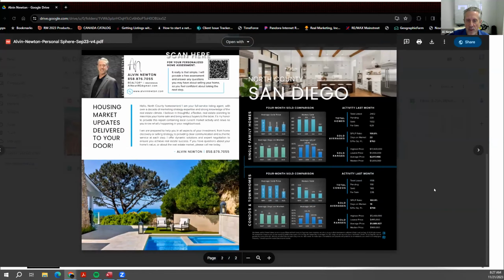So with the sphere of influence, the way that I wanted my data laid out, and you can have a little bit more control over this too in the beginning if you want, but I wanted to show single family homes and I wanted to show condos and townhomes. The reason for that is because a lot of my sphere, family and friends, some of them live in condos and townhomes. So I'm showing data for all of North County, San Diego.